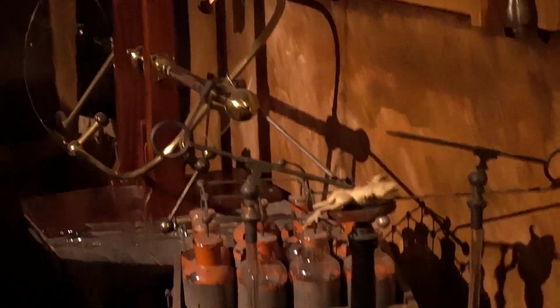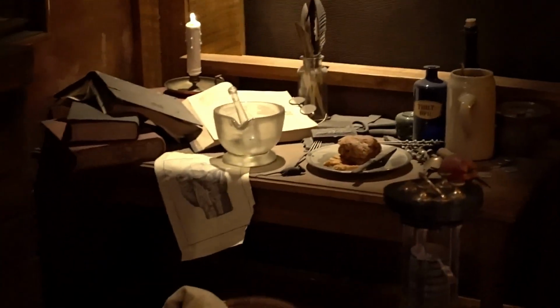Here we are inside Frankenstein's laboratory. Lots of things along these shelves. I have no idea what they are, but they're all necessary to make this guy. Whoever the heck this is under that sheet, I wonder who it could be. I think it might be Frankenstein.